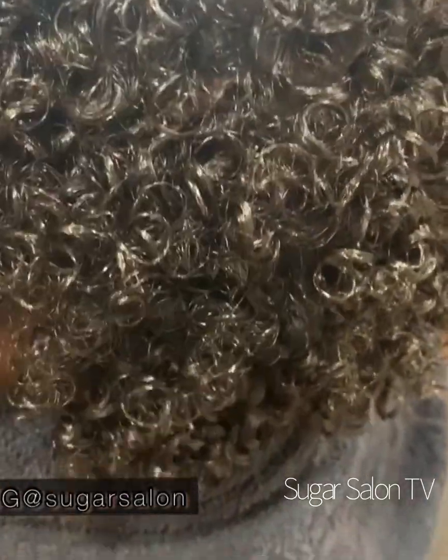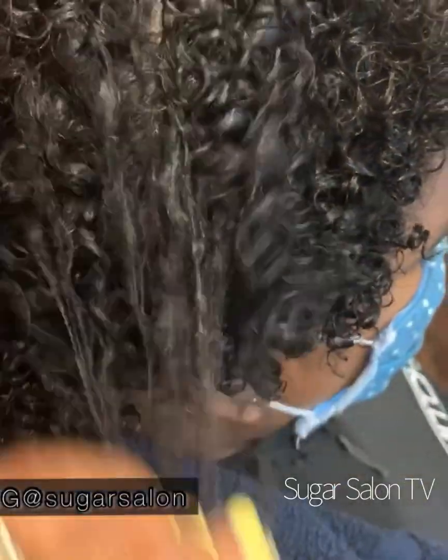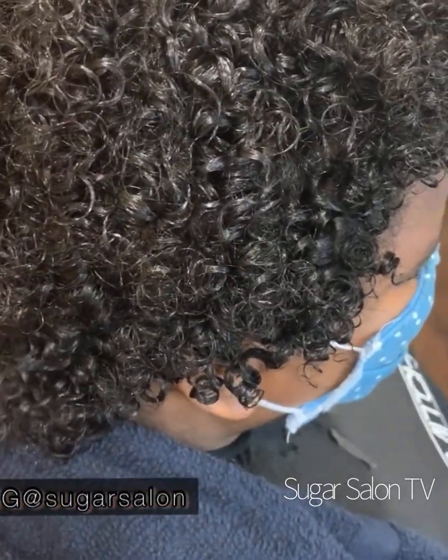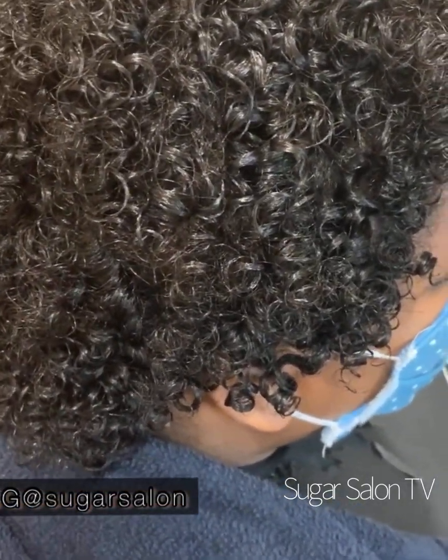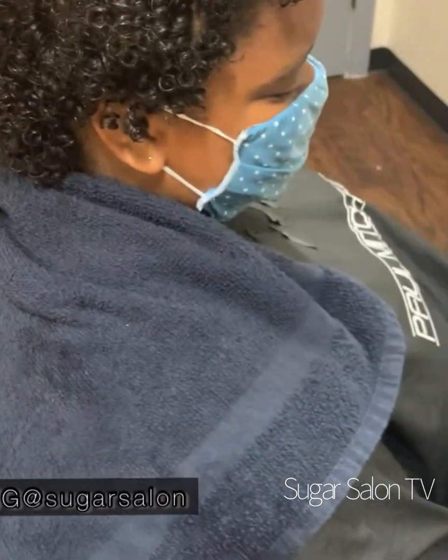But if you're trying to get a curly perm and press your hair out and then a week later think that you're going to have curls back in your head, it doesn't. The curly perm doesn't work like that. Now, not saying that you can't press it out or nothing. You can, but just don't expect your curls to bounce back. I get that question a lot.